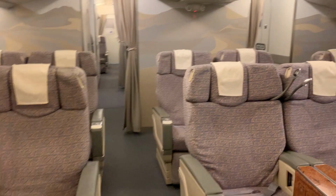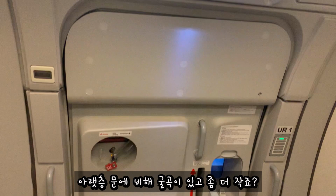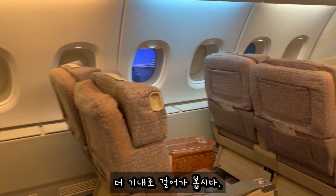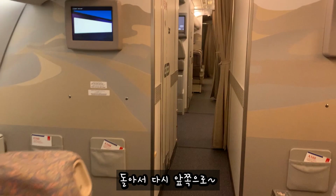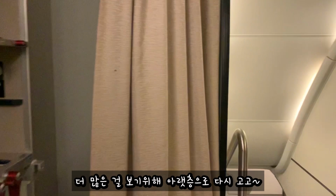Premium cabin, and you get to see an upper deck door which is slightly curvy and smaller in size compared to a main deck door. Walking more down into the cabin, and that's it. Let me U-turn, and I'm going to take you back to the main deck. So let's go back down the stairs where more fun is.